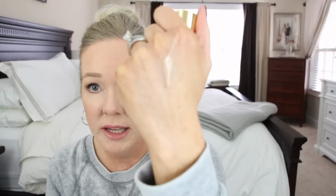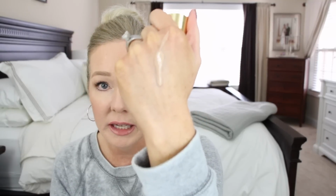It basically reminds me of the IT Cosmetics CC cream. If you don't like that one, you may like this one. This is thin. I'm going to show you. I don't know if you can tell. I'll put it here. And you can see that it is running down my hand. So it's not thick like the IT Cosmetics. If you think that one's too thick or has too much coverage, but yet you want something with high SPF, that's why I say this.